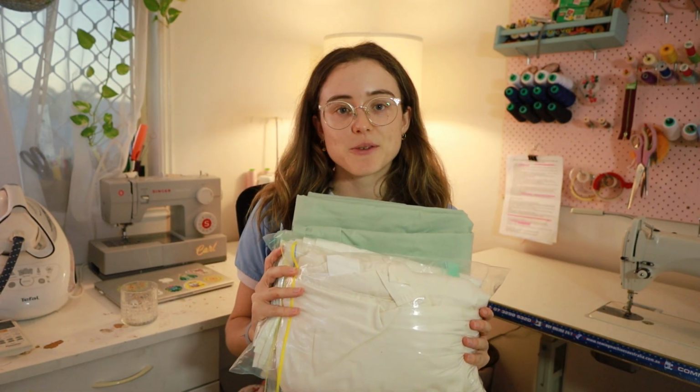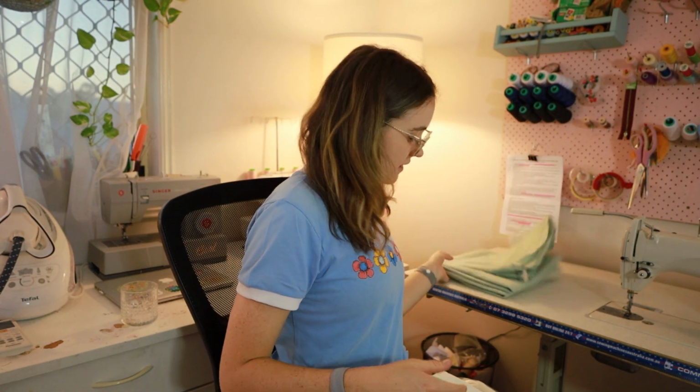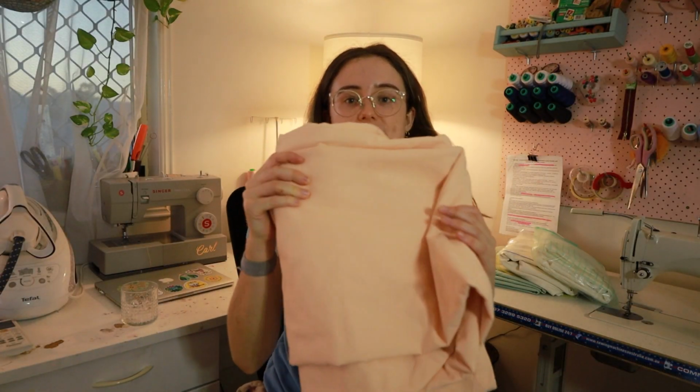First up, and very boringly, I just got a bunch of single colored sheets, like a mint color, some ivory, also this peachy color. And I think that is it for my plain colored sheets. Whenever I go op shopping, I always look for plain colored sheets and fabric because I just know that I'm going to use them.